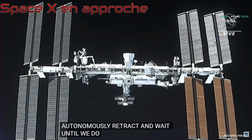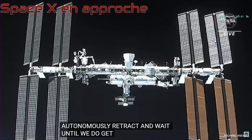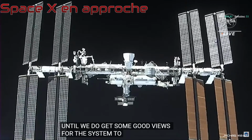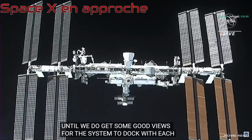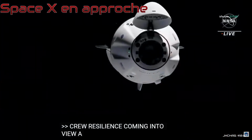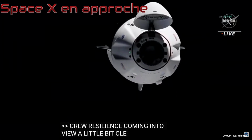So that's right. Crew Dragon Resilience actually coming into view a little bit clearer now from the cameras aboard Dragon. Dock to the Zenith port. Yeah, that was on the upper portion of the screen.